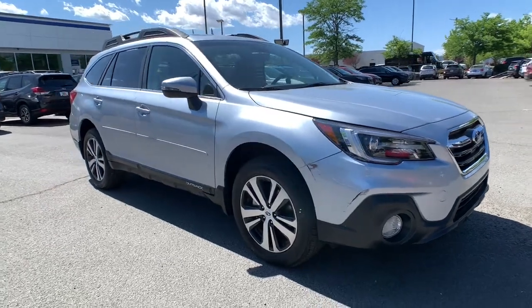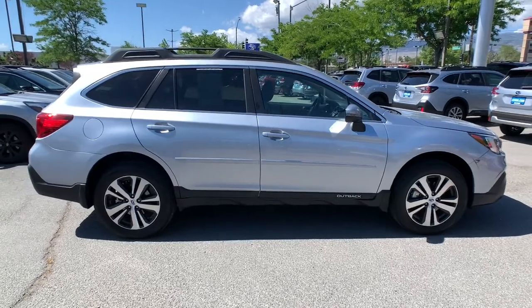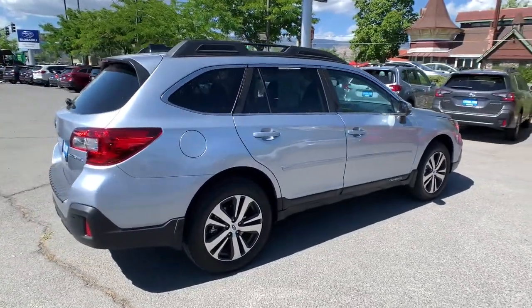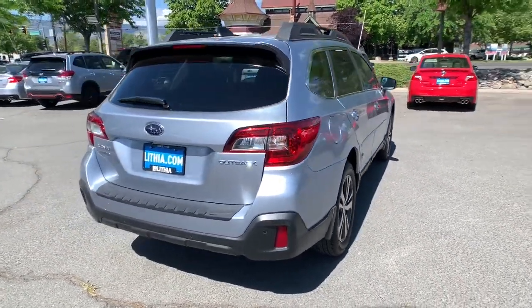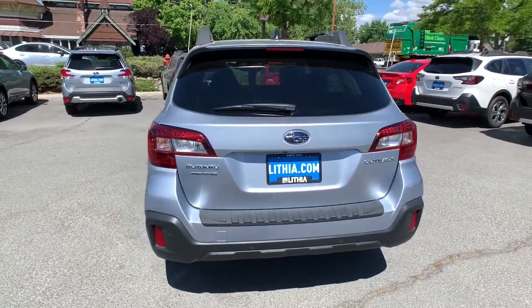You will love the features of this 2018 Subaru Outback. With less than 20,000 miles on the odometer, this vehicle provides excellent value. Here's a sure-footed Outback that delivers versatility, comfort, and peace of mind. The sky's the limit on every adventure in this down-to-earth companion.